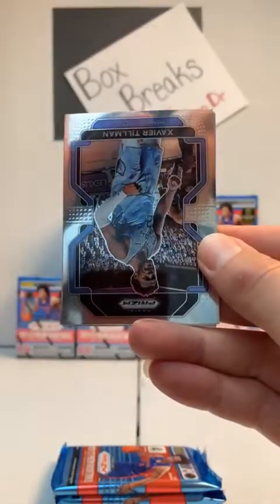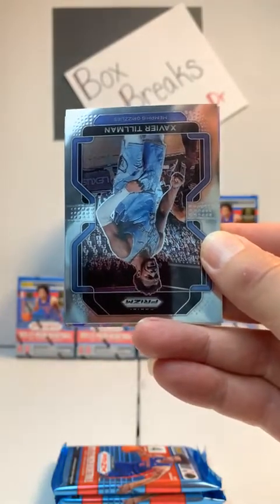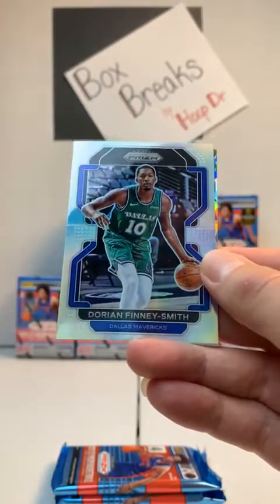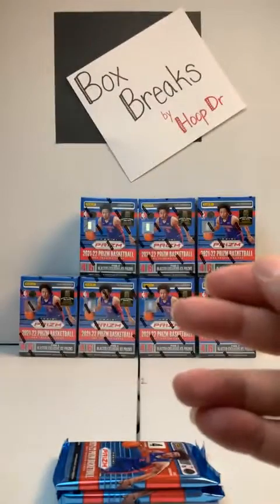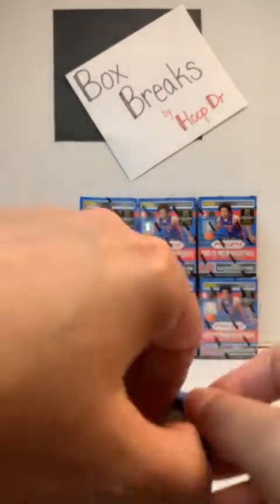Here comes our silver. I've gotten 8 total silvers in each of the first two breaks. Only one of the eight each night have been rookies. And the first one tonight's not a rookie. Dorian Finney-Smith, Mavericks, the cracked ice. Saban Lee to the Pistons. That's two straight cracked ice of second-year players. How about some rookies?